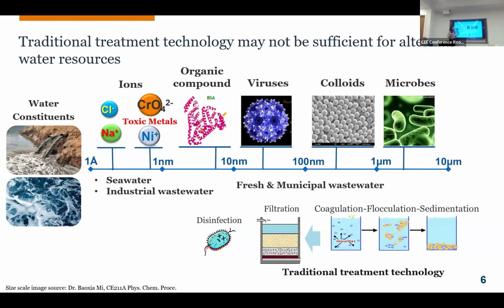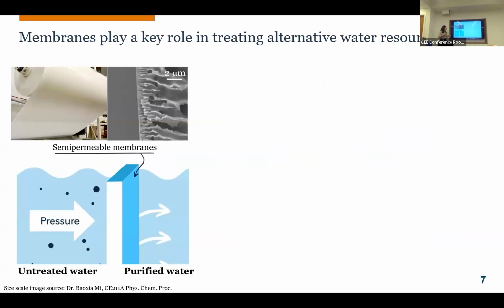So traditional water treatment technologies, which involve coagulation, sedimentation, filtration, and disinfection, can treat those large particles pretty well. But if we do want to make use of our alternative water sources like wastewater and seawater, we need to find ways to remove those ions, especially those that are toxic to humans and to plants. So how exactly are we doing that?